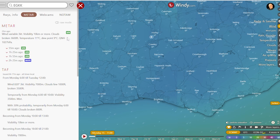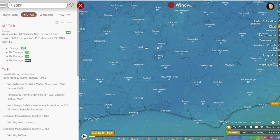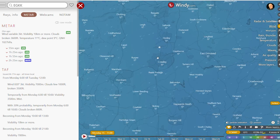Now, windy.com, here is the weather conditions for the airport right below there, and the wind is looking pretty consistent. It says wind is variable 3 knots. Visibility 10 kilometers or more, clouds broken at 3,600 feet, temperature 11 degrees, QNH 1027. Well, we've got high pressure down there. But look at this, it's also VFR.